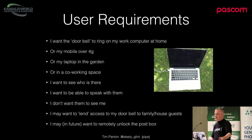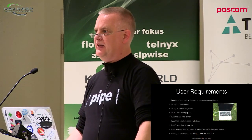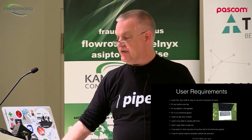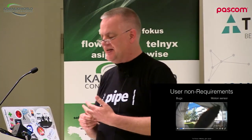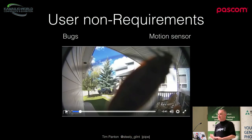so that I could say to the parcel delivery guy, yeah, okay, there's a post box that's unlocked. You can put it in there, and buzz, or indeed, other people could use this for entry phones into flats. So those are the requirements, and here's the non-requirement. Thanks to Alison for this last-minute addition. Obviously, we want as few bugs as possible, and I don't want a motion sensor.